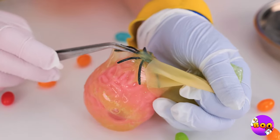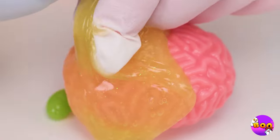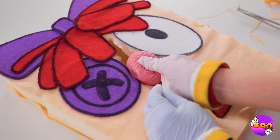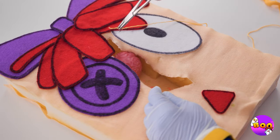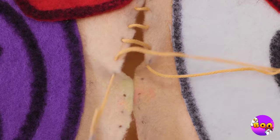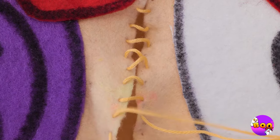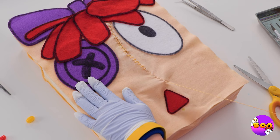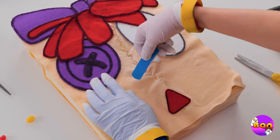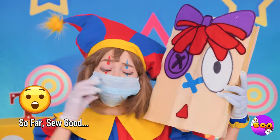It kind of looks like Ragatha's got spiders on the brain. And speaking of brains, why don't we clean it up? And put it back where it belongs. After all, a brain is a terrible thing to waste. Now we should patch her back together. Should be easy. She's already a rag doll. But we can't forget the best medicine. Love.